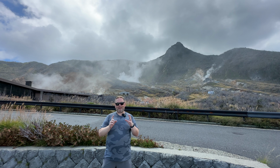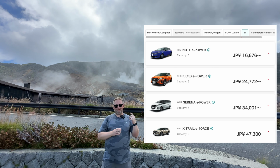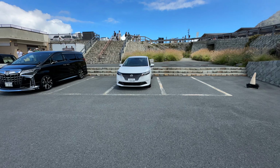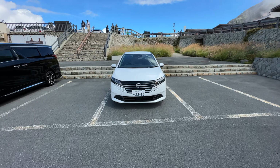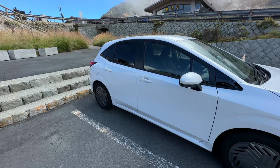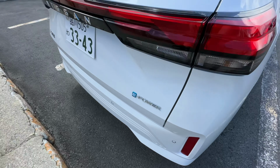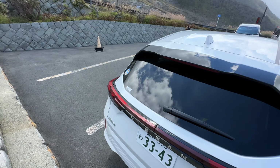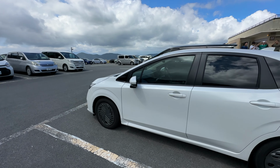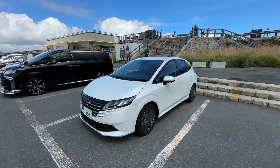Unfortunately, when I went on the EV tab on the Nissan website, and I'll put an overlay, the only thing that was available was this. So this is the thing that I was able to rent, listed as an EV on the official Nissan car rental website. Now, what the heck is it? This is a Nissan Note E-Power. Yes, it's an E-Power car listed as an EV. Now, you guys are probably wondering, what the heck is E-Power and why is this listed as an EV?